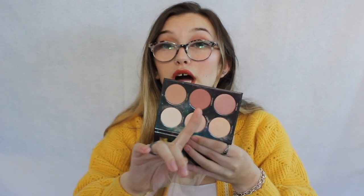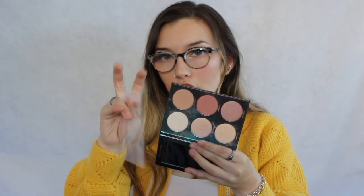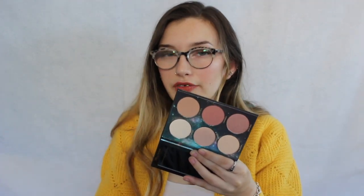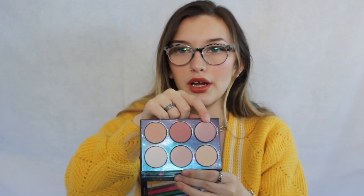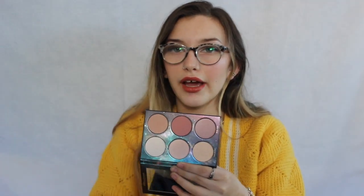I love this. I use the blush a lot, and this is supposed to be their bronzer contour shade, and I do like it because I'm pretty fair, so I use it as a bronzer, but I don't use it too often. This shade right here I can't really use, but I love the highlighters. It has little moons on it, a little plastic sheet, so I keep the plastic sheet in here. It's so cute.